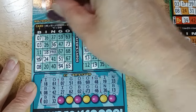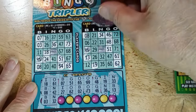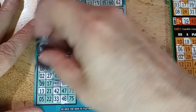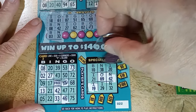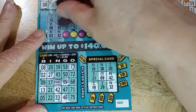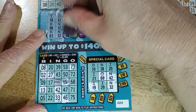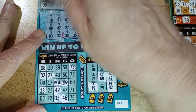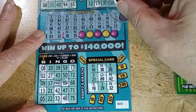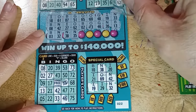B3, N32, 3 and 32. There's so many ways I could win now. 3 and 32. You're going to find at least one of them. N38 and N35. Any number now on here will give me a win.